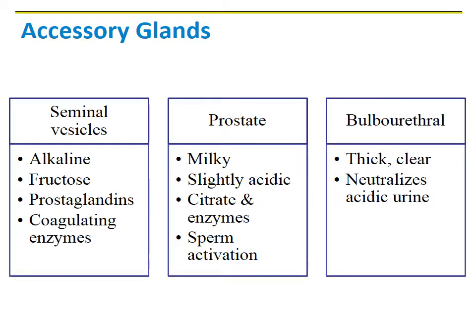Bulbourethral glands are in a different location, in the muscle wall of the base of the penis. Their secretions are released before the semen and are responsible for neutralizing the environment of the urethra. It turns out that sperm are extremely sensitive to pH. And as we learned in the previous organ system, the pH of urine can vary widely. So these glands release a secretion that neutralizes any base or acid that may have been in the urine. This maximizes the survival rate of sperm through the urethra.